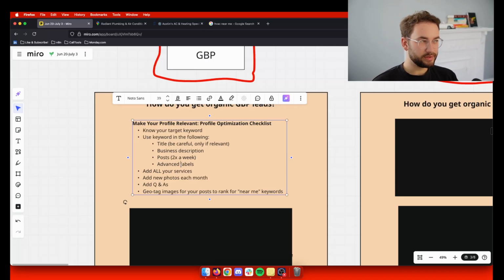Finally, you can use keywords in the advanced labels. This is a kind of myth, but it has been shown to increase your Google rankings or how you appear on Google search. So this could be super helpful for your business if you want to improve your rankings, put your keywords in there. And then also adding all your services to your profile. Google literally lets you put every single service you offer and more to your profile. So when people search those things in your local area, you have a higher chance of appearing in the search results for them.